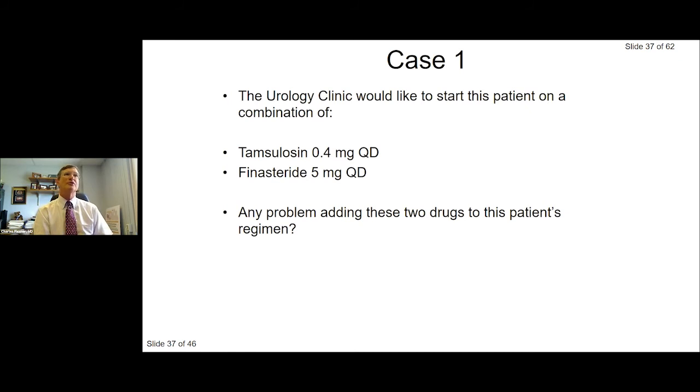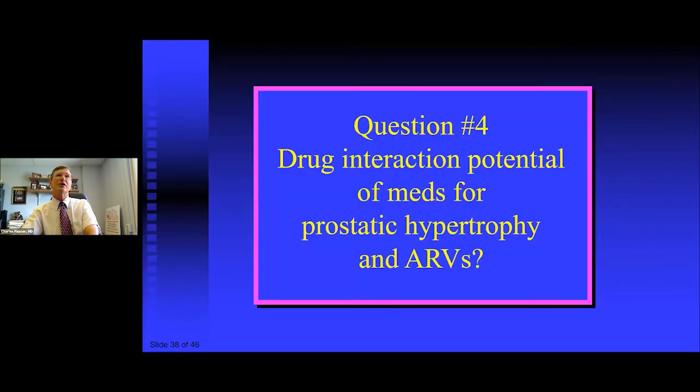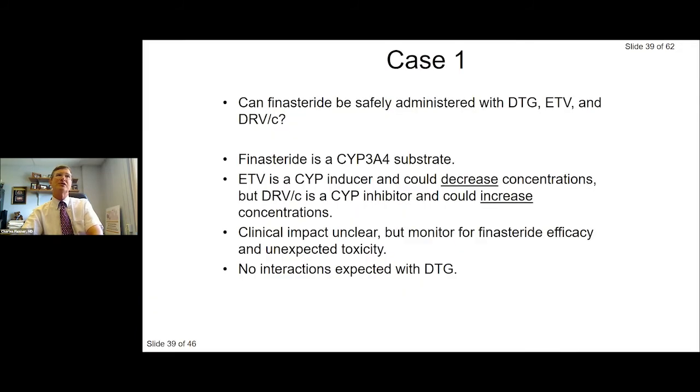So what do we know about these two drugs, and would there be any problem adding them to this patient's drug regimen? Well, I'm not going to ask you audience response questions about this because I'm guessing most of you don't know a lot about the interactions between tamsulosin, finasteride, and ARVs, but I'm going to tell you what I think you need to know. So let's talk about finasteride first. Can finasteride be safely administered with this ARV regimen?